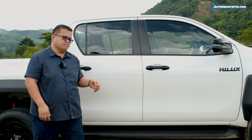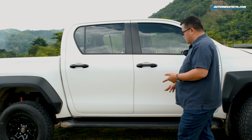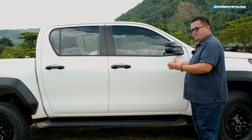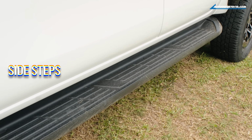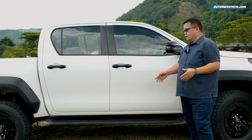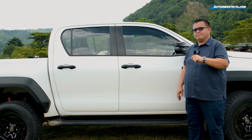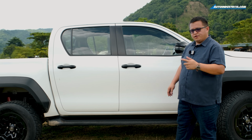Also, in terms of the side steps, in other markets, they actually put in rock sliders. But in the Philippines, they put in side steps because I guess they think we're not as serious off-roaders as some of the other markets. So I kind of wish they put in the rock sliders there, because that would have been a very meaningful upgrade for a model they're calling the Hilux.